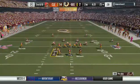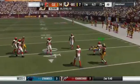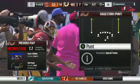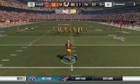One receiver left, two to the right. On third down, Cousins. And he dropped it. Now it was tipped, altered the ball a little bit, but he dropped it. And now fourth down. Here's Tressway now as he'll punt it away for the second time.